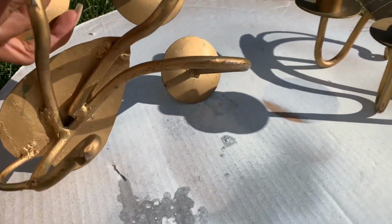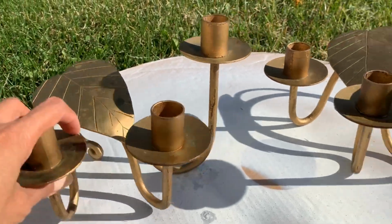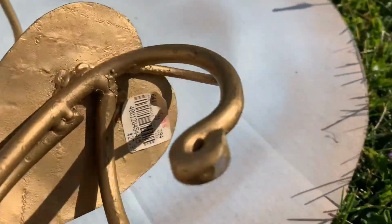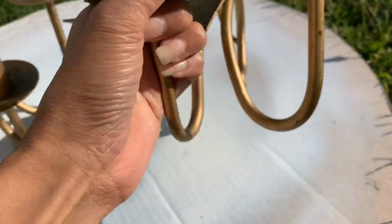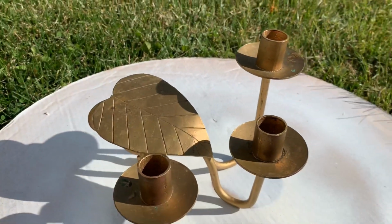And I believe I paid $1.50 for this, and the regular price is $27 over there. I showed this on my live the other day, and here it is. So let's see.